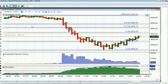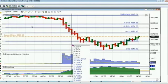Now we'll move our stop 5 ticks above it. Okay? So very simple here. It moves on down, comes on down here, and let's see, what do we got? We got a low there, low, close, 3871.75. So it does close below the level, so we can move our stop down.